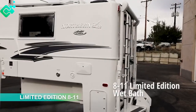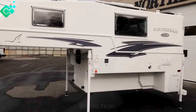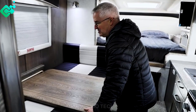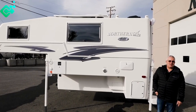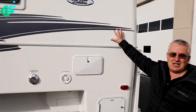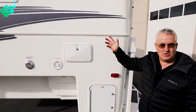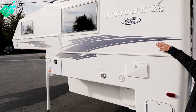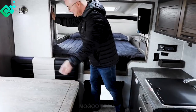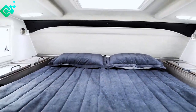Limited Edition 8-11. The Northern Lights Limited Edition 811 is renowned for its industry-standard features, such as a residential-sized shower, U-shaped hardwood table, and premium leather seating. It is a genuine all-season camper designed for the most challenging conditions, boasting a foam-insulated racing roof with 8 windows providing a 360-degree view. The camper comfortably accommodates 4 people, offers 76 inches of interior headroom, a spacious full-size queen bed measuring 60 by 80 inches, and a dinette bed measuring 37 by 72 inches.